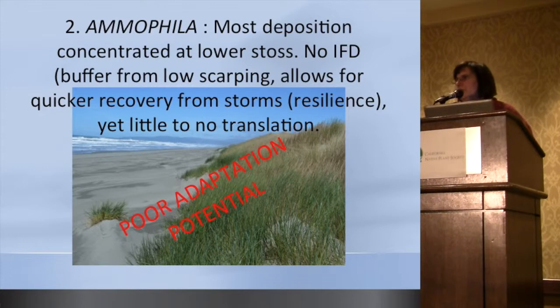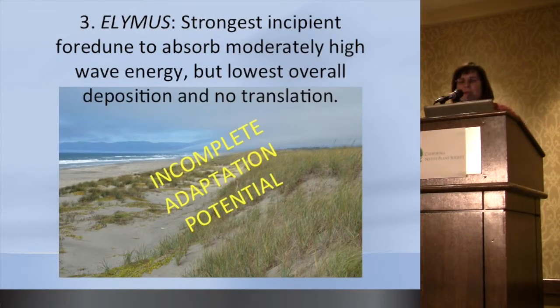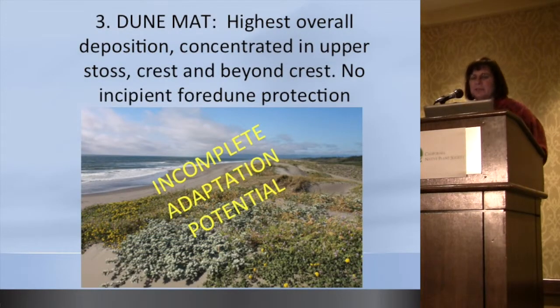Yet there was little to no translation, so I call that poor adaptation potential. The Elemis zone had the strongest incipient foredune to absorb moderately high wave energy, which is good, but the lowest overall deposition and no translation. So I call that incomplete adaptation potential. And finally, DUNE MAT, which had the highest overall deposition, which was concentrated in the upper parts of the foredune and went beyond the crest, but had no incipient foredune protection, has incomplete adaptation potential.